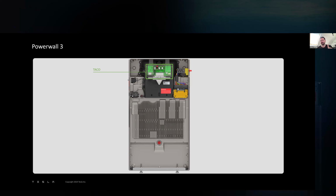You may be asking, why is there two Ethernet ports? That's because if you're having multiple Powerwalls, you can daisy chain the comms by going Ethernet port B into port A of the next one, and they just daisy chain together very nicely. So that's the taco. Next one.